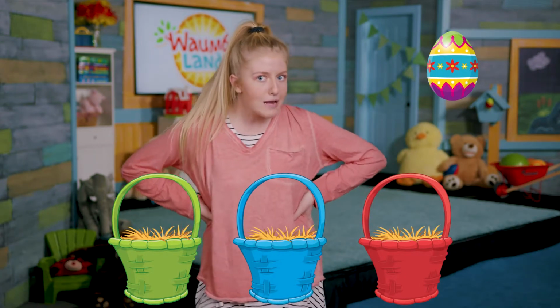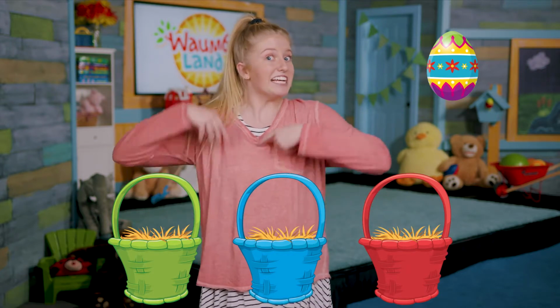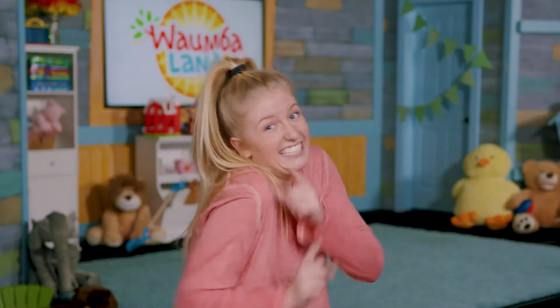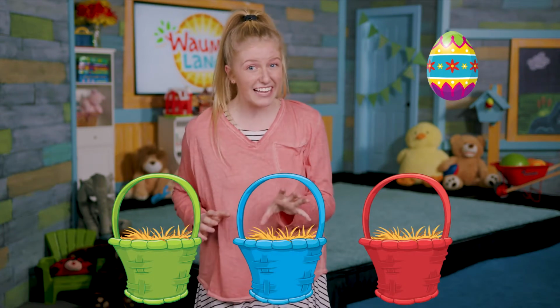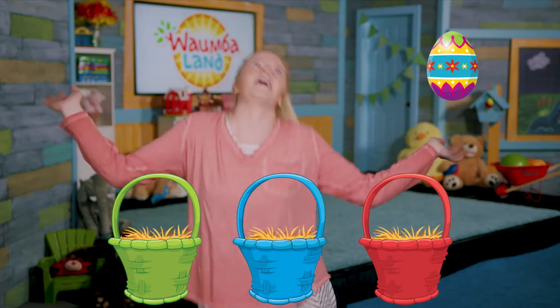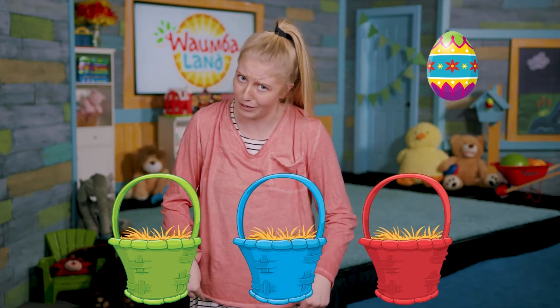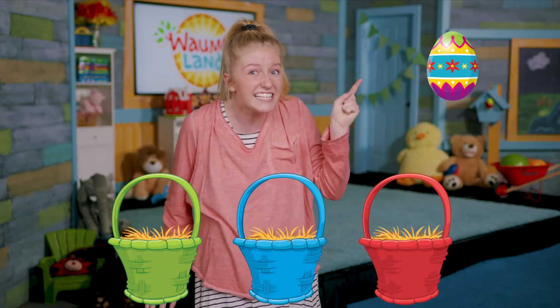I love them. Okay, so here's what's gonna happen. I am going to drop this Easter egg into one of these baskets, and it's your job to tell me which basket I put it into. Sounds easy, right? Except for one little thing. After I put the Easter egg in the basket, we are gonna mix the baskets, and then you have to tell me where the Easter egg is. Okay, so you're gonna have to have your eyes wide open because you gotta keep your eye on this Easter egg. This is gonna be great. Are you ready to play it with me?